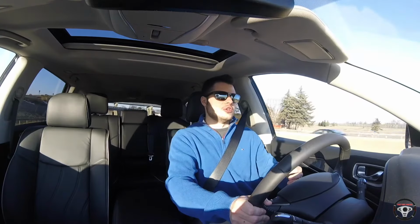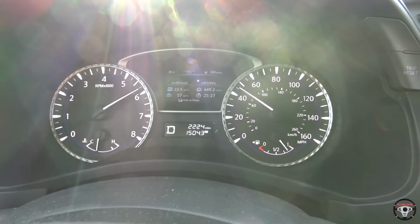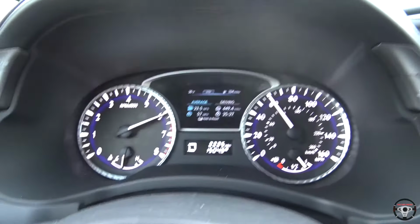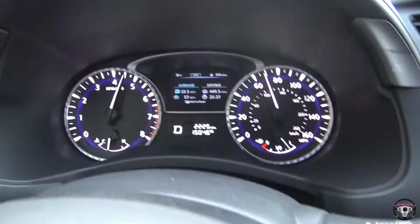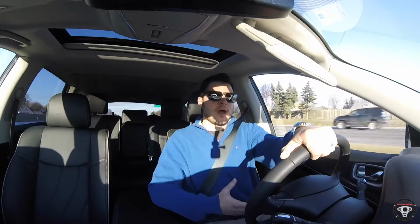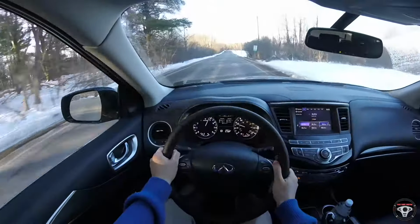The issue is that you get a lot of droning when you floor it. You get that drone going up hills. It's very weird because it does simulate shifts, but it's just somewhat unnatural feeling. Now, I will say, despite the CVT, this QX60 actually gets up fairly quickly. I mean, it feels powerful.